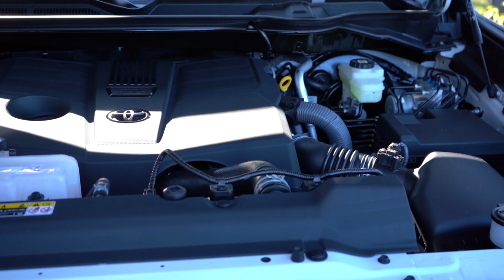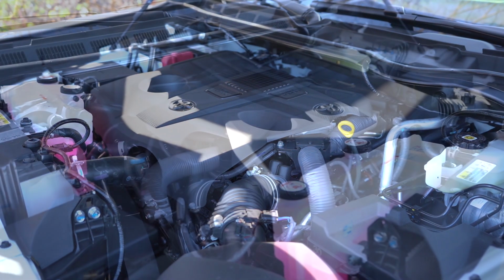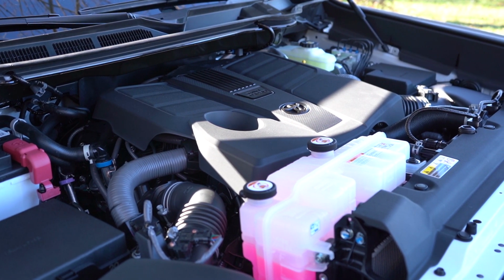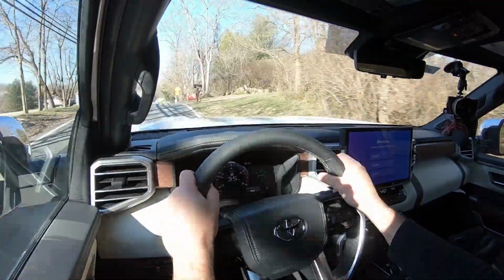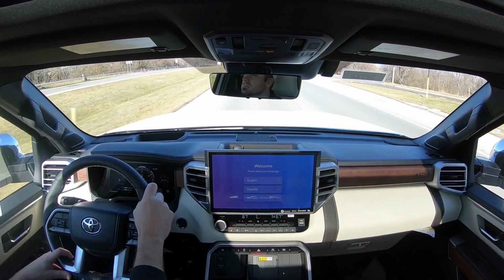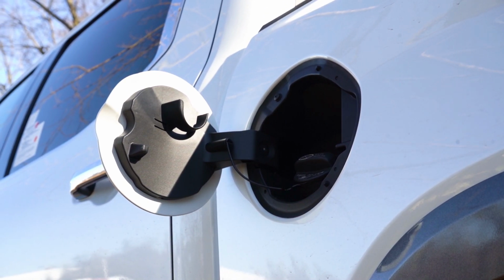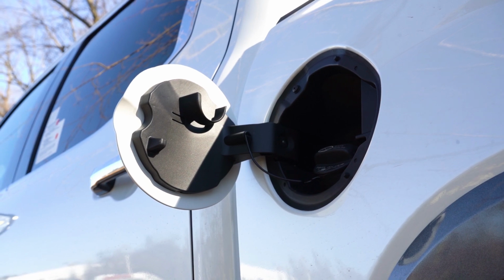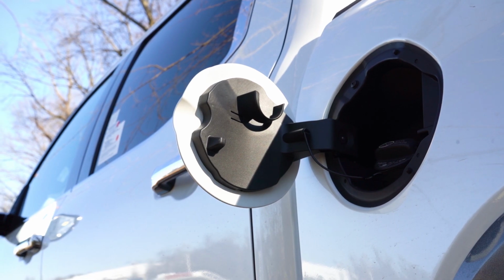Powering the beast is a 3.4 liter twin turbo V6, putting out 389 horsepower at 5,200 RPM and 479 pound-feet of torque coming in at 2,400 RPM. Power is sent to the rear wheels or all wheels through Toyota's four-wheel drive system, of course, through a 10-speed automatic. 0 to 60 time is actually coming in at an impressive 5.7 seconds. We'll do a little acceleration test in a little bit. MPG numbers are 18 in the city, 23 on the highway for the rear-wheel drive, and 17 city, 22 on the highway for the all-wheel drive. But believe it or not, Toyota recommends regular unleaded fuel, which is kind of impressive because you would think with a twin turbo V6 it'd be premium, but anyways, I like it.